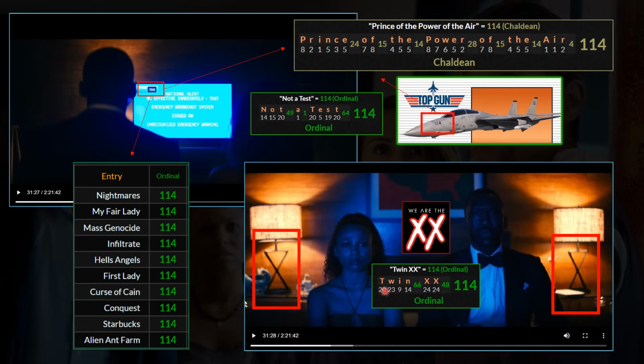And then we see here the twin X, which is the twin female system. We Are the 2X is a 114, and from this scene to this scene was, I believe, less than a minute, and we see the twin X symbolism on the lamps and behind it there. All right, let's move on.